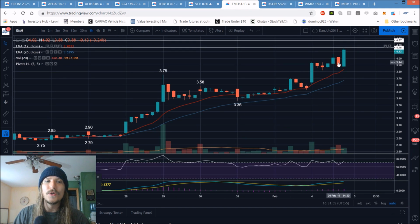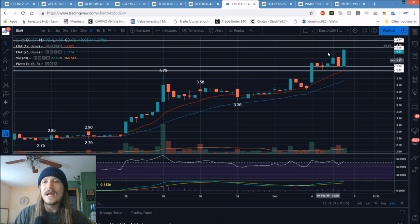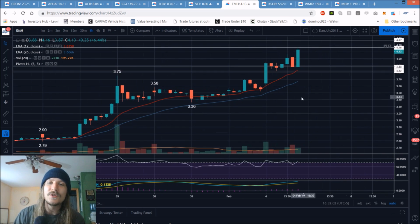Bulls want to hold 388, and right behind it is 382. So 388 and 382 are the most important support levels. Keep the hourly uptrend, and bulls keep full control.